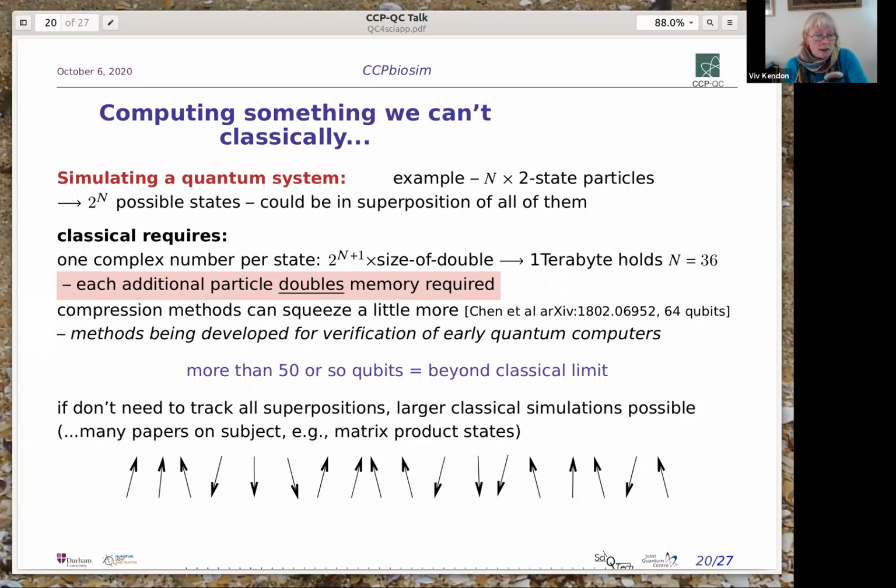But now if you look at what classical needs, one complex number times the size of a double, a terabyte will get you n of about 36. And if you add another one, you double that, so 37 needs 2 terabytes and so on. You can squeeze a bit more with some compression methods. People are pretty clever. They're up to maybe 64. But we're really pushing the classical limit if we want to do more than that.